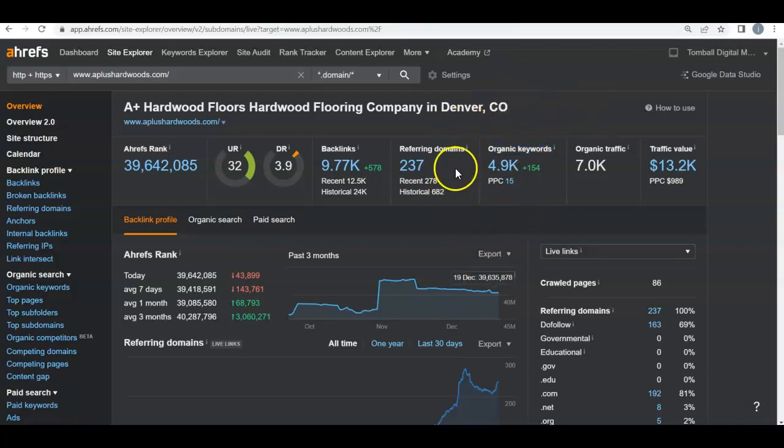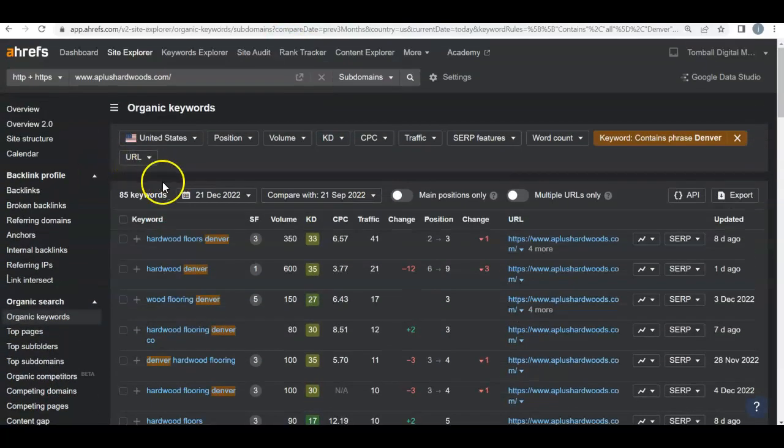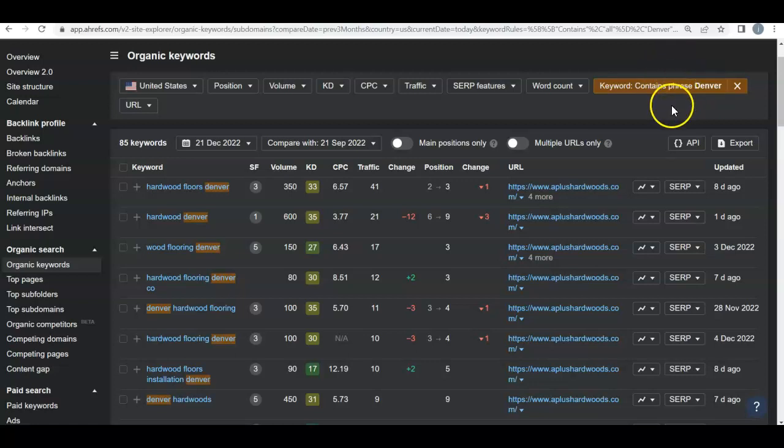And then, of course, those organic keywords. What buyer intent words are you ranking for? Now, I know you have 5,000 of them. However, we're going to put it down to the ones that actually are to your area, which is Denver. So, Hardwood Floors, Denver, awesome, 350. You're in the top 3. Awesome. I wouldn't change that for the world.